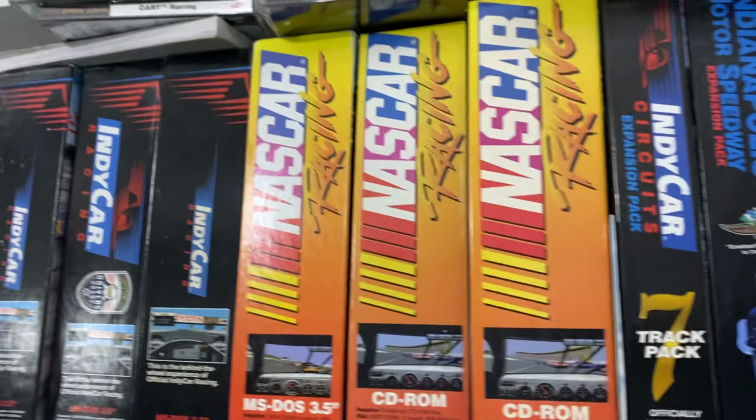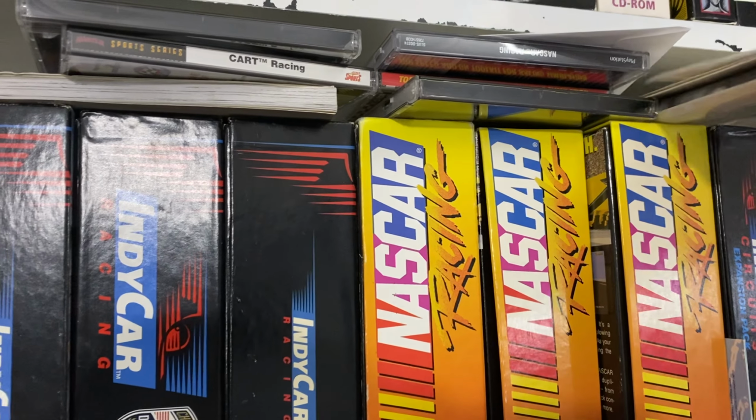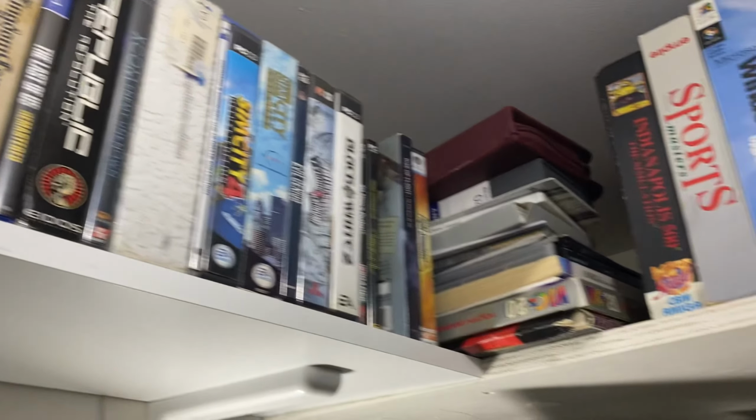And like on the bookshelf, I've got various things tucked away on the top here. Just an example is this special edition of IndyCar Racing. I assume this was bundled with some hardware of some kind, but I'm not actually sure what the difference is between the special edition and the regular version at this point. I haven't checked yet.